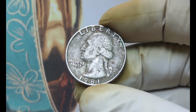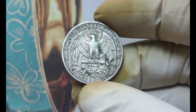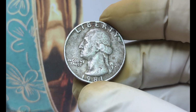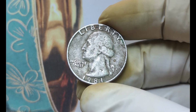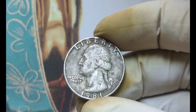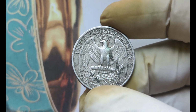So, how much is your 1981 P Washington quarter worth? In circulated condition, these coins are typically worth only face value, 25 cents. But here's where it gets exciting. High-grade coins, graded by PCGS or NGC, can sell for hundreds to thousands of dollars depending on the grade. In fact, one 1981 P quarter graded MS67 Plus sold for over $4,000 at auction. And if you happen to find a unique error or variety coin, it could be worth even more, potentially millions if it's one of a kind.